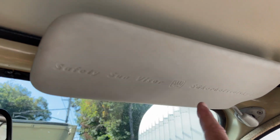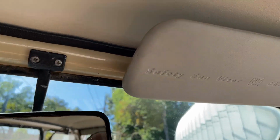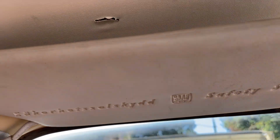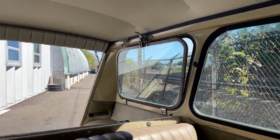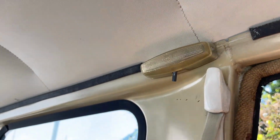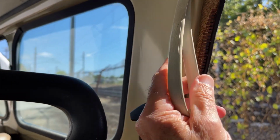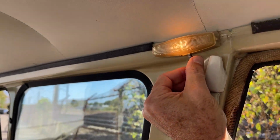We also have safety sun visors, if you can see that. I'm not even going to try to pronounce that in Swedish, but those are the original sun visors. Another really nice touch. There is a little tear in the headliner here, but by and large the headliner's in nice shape. A lot of the 900s, the headliners seem to sag, but this one is in good shape. Anyway, good fun. Let's see if I can show you this. Even this thing is a riot. It's sort of the strap hanger feature and this little interior light too.